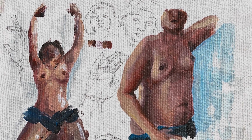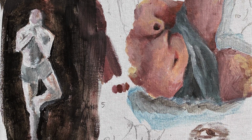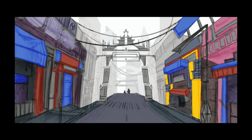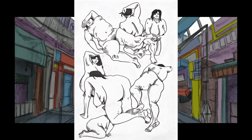I decided to start off my portfolio with the strongest piece, which is an acrylic study. These poses range from 5 to 15 minutes. I think this is one of my strongest pieces because the skin coloring is pretty decent. Then I added these ink iterations of the same model to show that I can consistently draw one person.